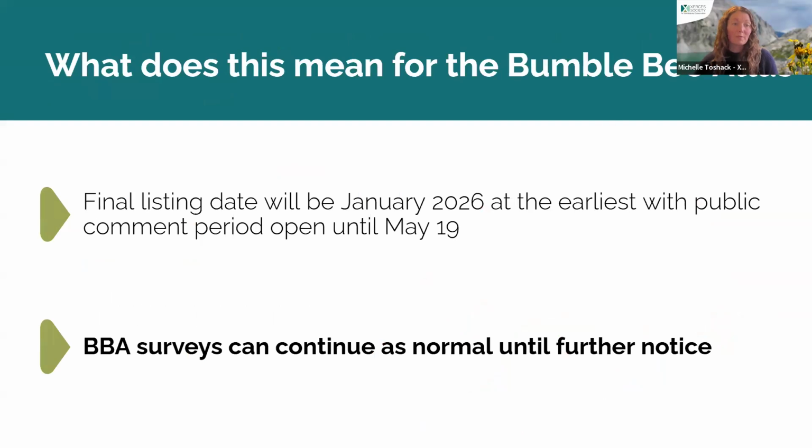So what does this mean for the Bumblebee Atlas? Currently, there's a public comment period open until May 19th. The final listing date will be January 2026 at the earliest. What that means is that you can conduct your Bumblebee Atlas survey as normal. There's nothing that you need to change as far as your process or your protocol.